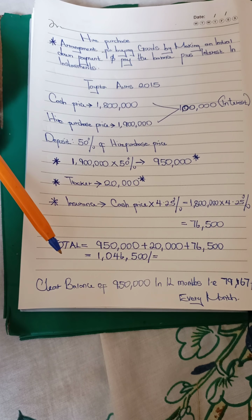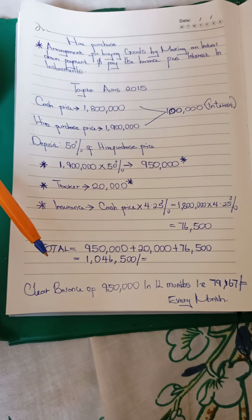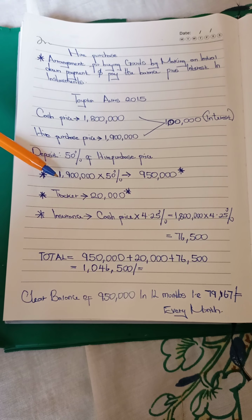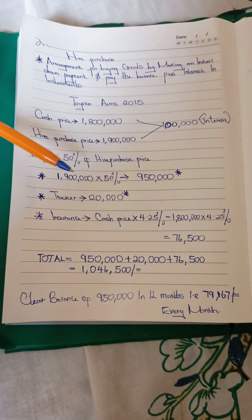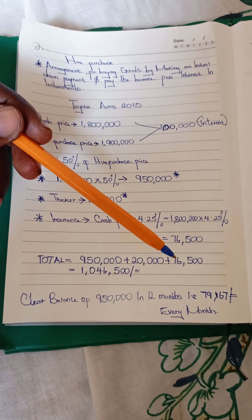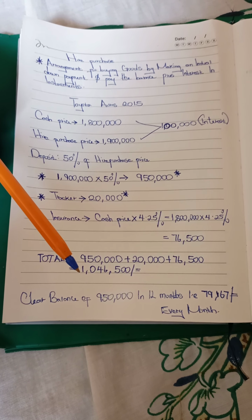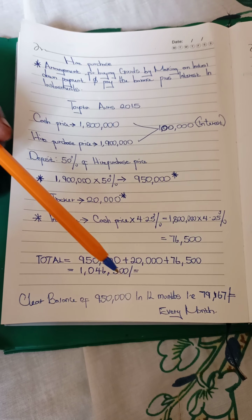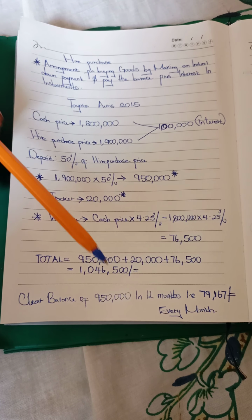So the total you need for the vehicle to leave the showroom for the first time is going to be 950,000, the 50% of the hire purchase price, plus 20,000, this is the tracking, and then plus 76,500, which is the insurance. And the total comes to 1,046,500 Kenya shillings.